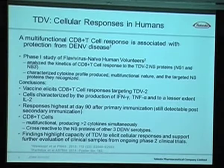So we analysed the kinetics of the CD8 T cell response to vaccine in flavivirus naive human volunteers in terms of cytokine profile produced and the non-structural proteins recognised.